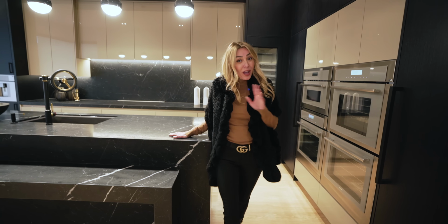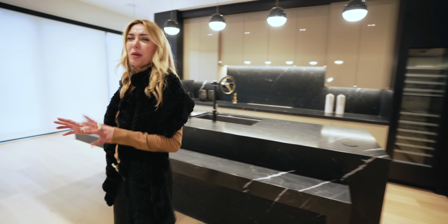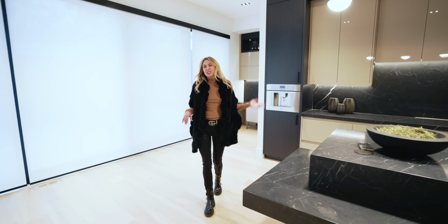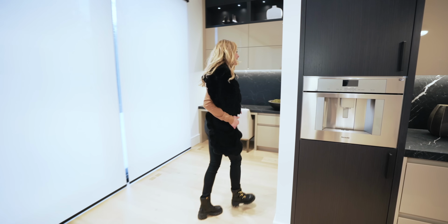So I know a lot of you are going to be saying, well, what am I going to do with this kitchen? My kids are going to damage it. I'm going to be cooking all the time. It's going to get dirty. Well, we thought of that. So come and have a look at this.